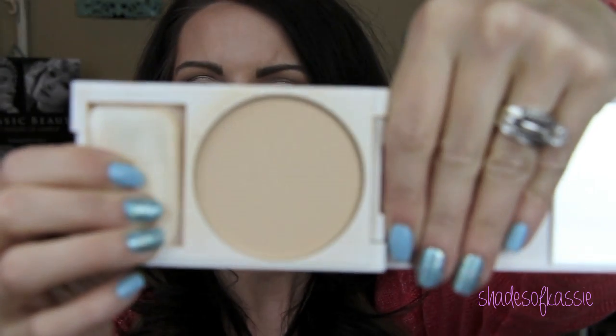Another thing I've been loving this week is my Nearly Naked powder. I finally finished up my MAC Studio Fix powder. That took forever, so I'm really excited to use this a little bit more. This is in the shade Fair. I had the shade Light, but it oxidized to be too dark on me, so I gave that to a friend of mine who is darker. I went and got Fair, and I really love it.